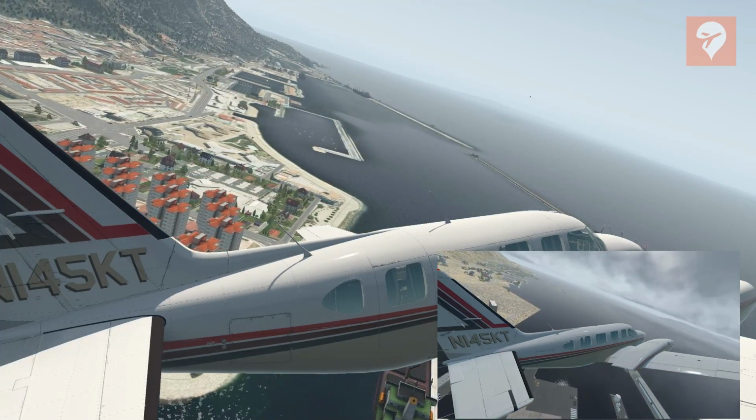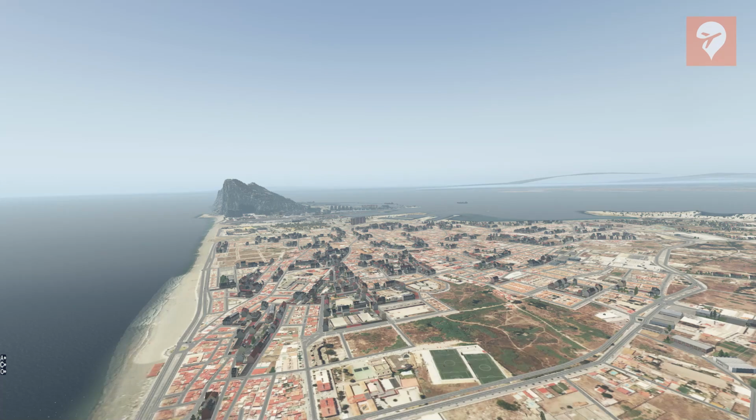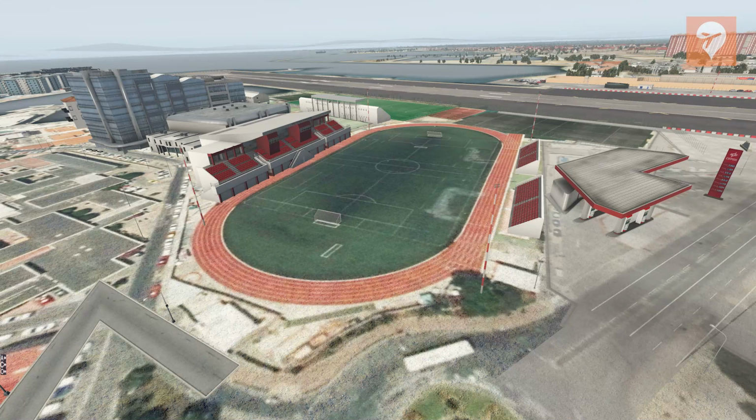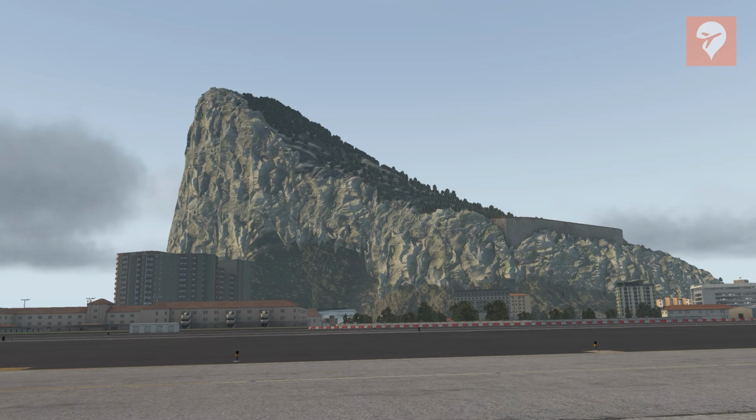So if you want to add Gibraltar to your X-Plane library, what is it going to cost? We found some differing prices here on the internet. €23.90 on Skyline Simulations website. Sim Market had it for €20.40 or 24 US dollars. So you might want to look around just to see. Kind of odd that we saw this price deviation from a new product, but if you're interested in it, you may do some shopping around and save a couple dollars.